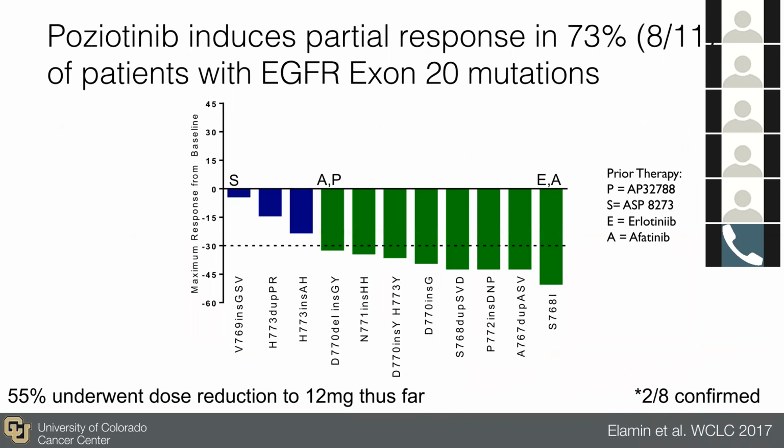So we do have some clinical data that's been presented on Poziotinib. It was presented at World Lung. This is the waterfall plot. You can see that they did have a number of responses. So they reported 8 responses out of 11 patients, or 73%. It's important to note that only 2 of the 8 were confirmed.